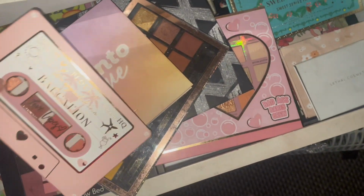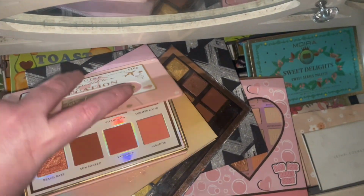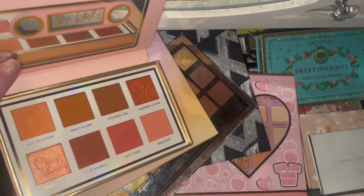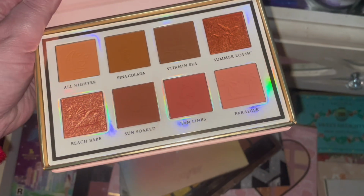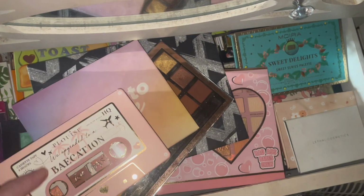Right, so this Plouise Vacation palette is new, so it's going nowhere. It's really, really pretty. Perfect for this time of year. The plastic's still in there, but you can still see the imprints. So yeah, that's new. We'll be using that soon.